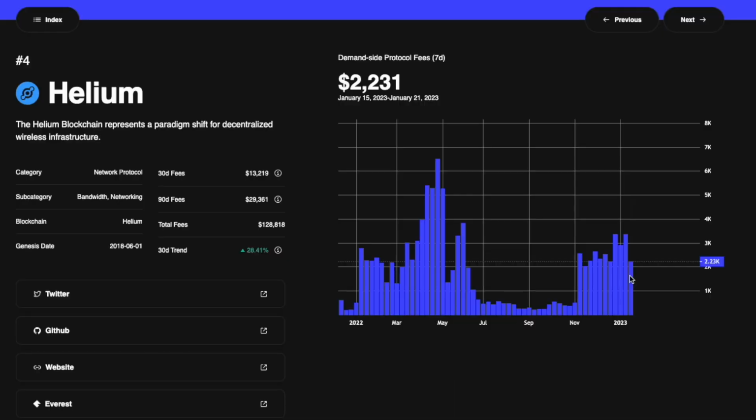And guys, I will leave you with this. We are still seeing very healthy and steady demand side protocol fees here on the Helium network.